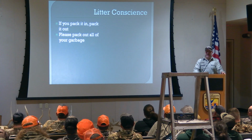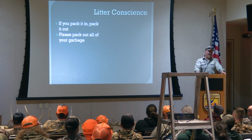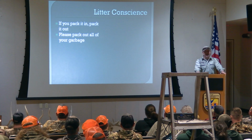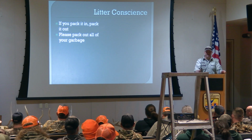We work really hard out here on the refuge to keep it as litter free as possible. So everything that you pack in, make sure you pack it back out. Water bottles, sandwich bags, latex gloves for cleaning animals, flagging tape, you name it. If you take it in with you, make sure you take it back out of the field with you when you are done hunting. You don't want to have to follow up behind a bunch of elk hunters picking up water bottles and trash bags or whatever else might be out there. So you pack it in, pack it back out.